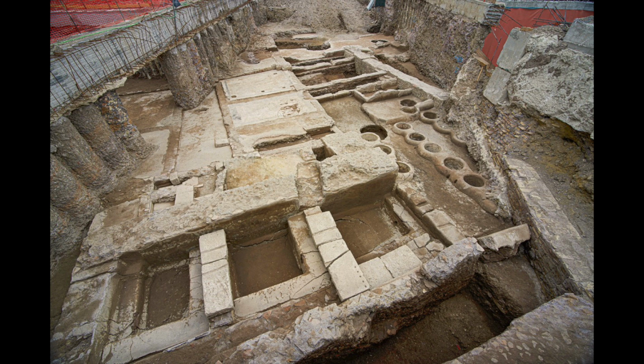I suppose just one of the many lovely smells of the ancient world. Well, it's all relative. So maybe people weren't bothered. It's all relative. It's close to the Tiber. I can't imagine the Tiber was particularly pleasant smelling at that point either.